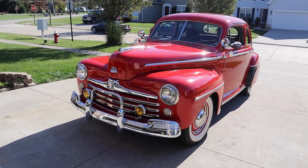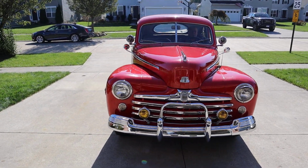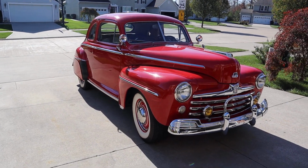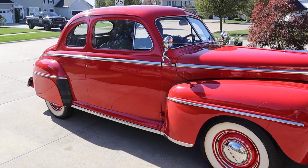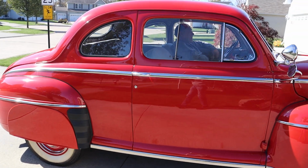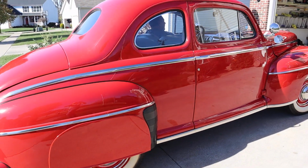What we have here is a 1947 Ford Super Deluxe. Nicely restored example. Nice chrome, nice paint. Newer white wall tires. You can see she idles very nicely. It's got a lot of the factory options on it.